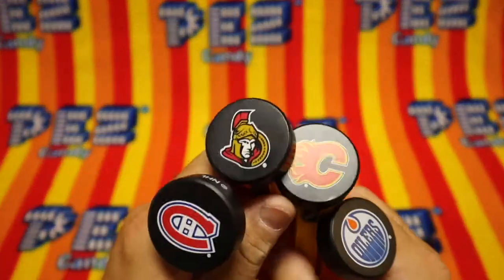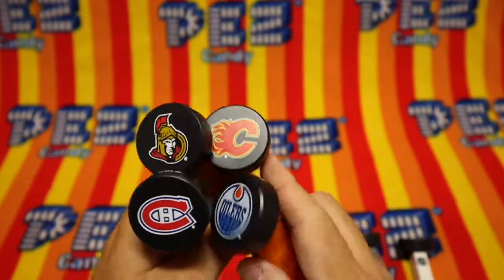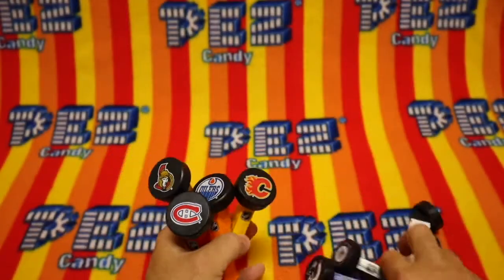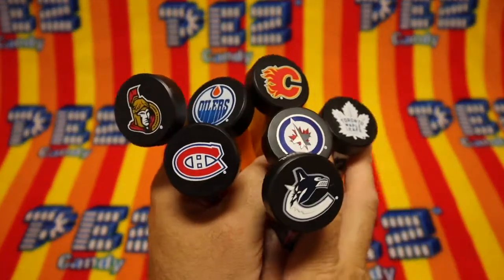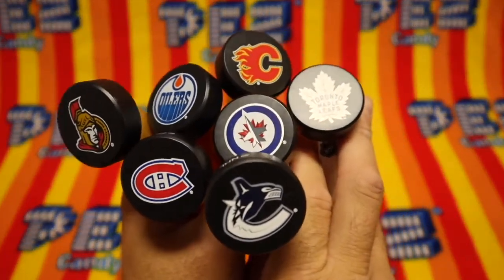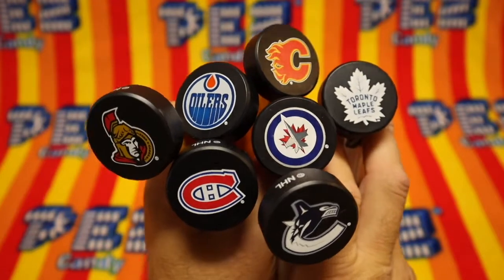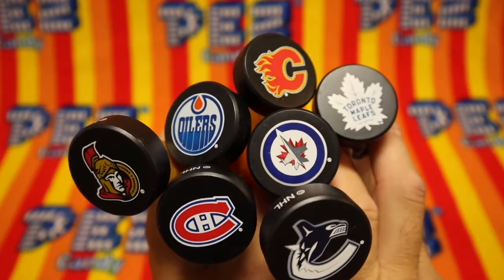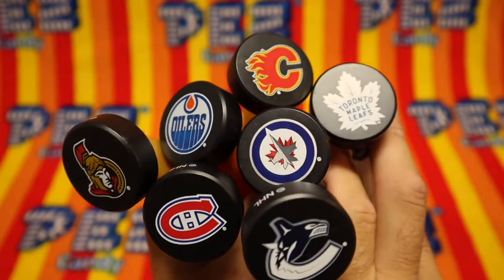Let's see if we can pick up all seven. There we go. The Canadian hockey box with the Canadian teams.